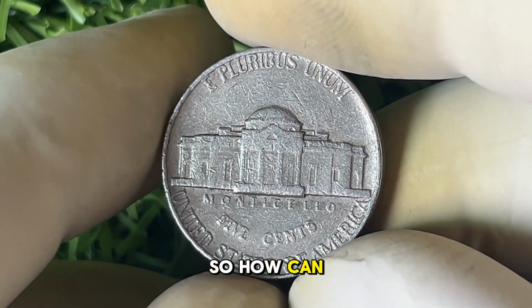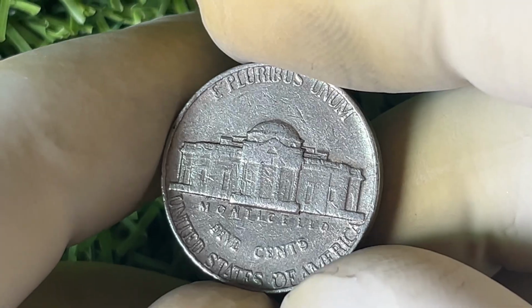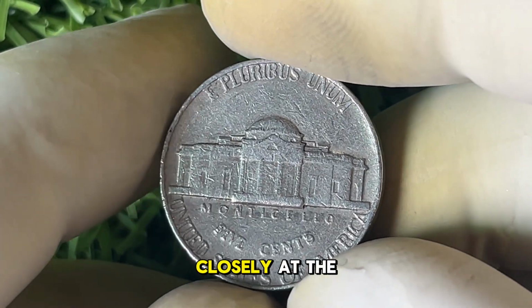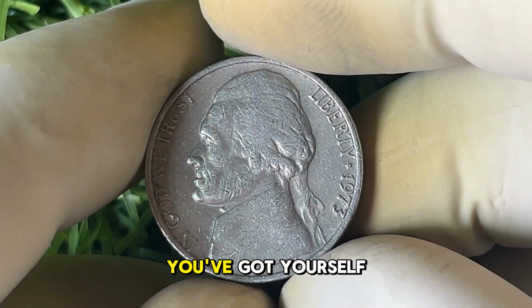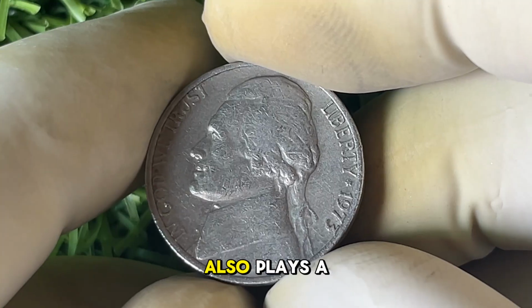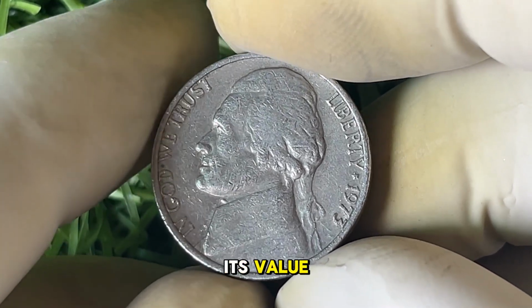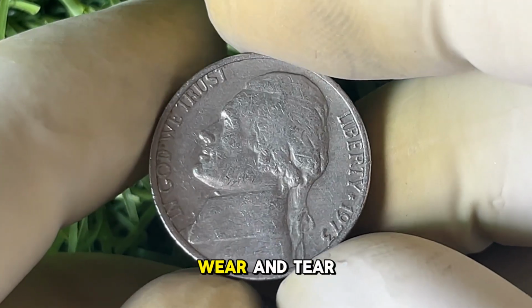So, how can you tell if you found a 1973 no-mint mark Jefferson nickel? The easiest way is to look closely at the reverse side. If there's no mint mark beneath Monticello, you've got yourself a rare coin. But remember, the condition of the coin also plays a huge role in its value. Coins that are in mint condition will fetch far higher prices than those with wear and tear.